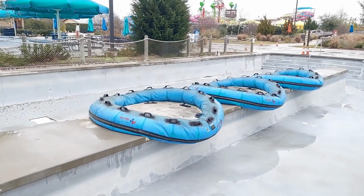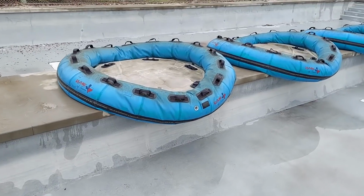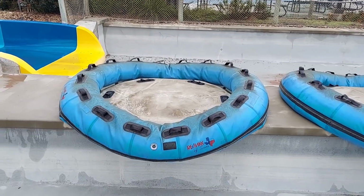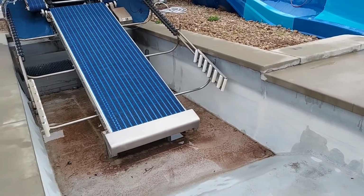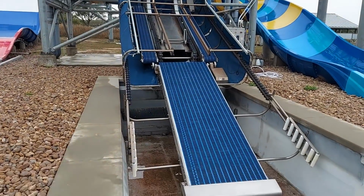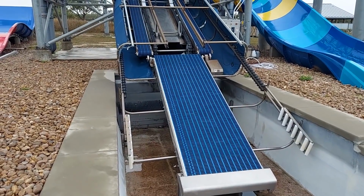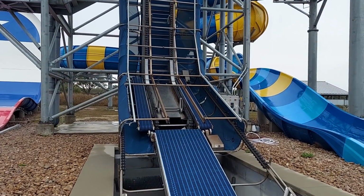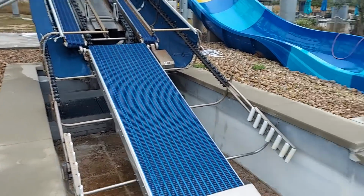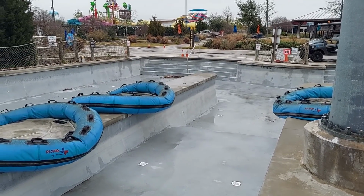These rafts weigh 75 pounds dry. Imagine with water just dripping off of them. They weigh some poundage. So it's impossible for them to be taken up the tower by any guest. So that's why they go up the conveyor. I'll have another video about the conveyor. Not really ready to go deep into it at this point, but we'll get into it, I promise, because there's a lot to it. Let's go to the pump house, and I'll show you where all this water flows from.